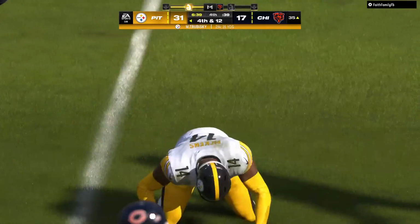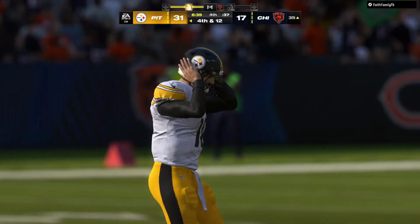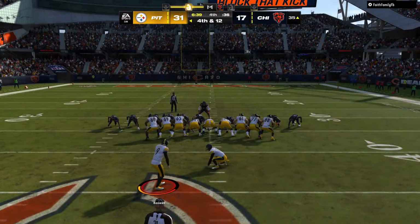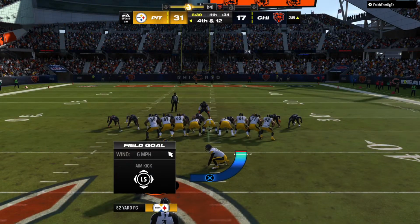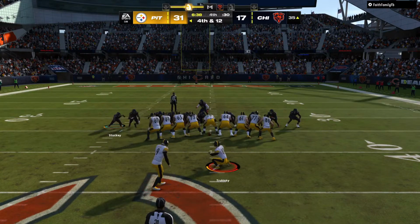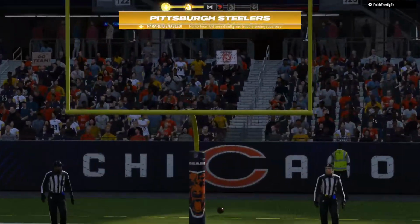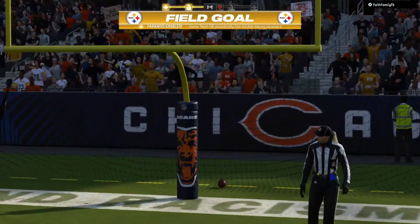And that's going to be incomplete. The contact there enough to jar that ball free. And it brings up fourth down. So Pickett is off to the sideline, and Chris Boswell is on for the Steeler field goal try. This to make it a 3-score game late. Boswell's kick is good, and that will extend their lead even further.